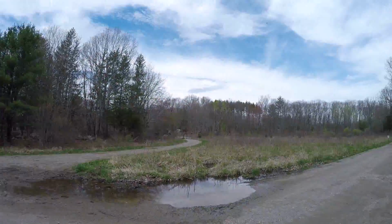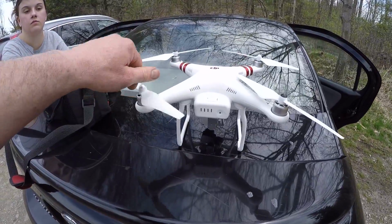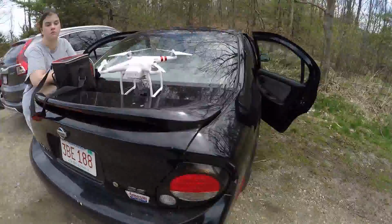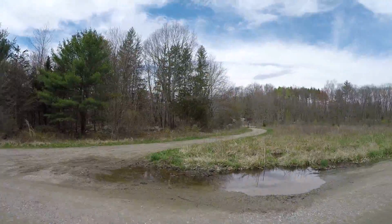But first, I decided to bring the drone. Why don't we just get a little overhead shot? I haven't really used this enough, and I need a little bit of practice. So let's get the drone up in the air. I'll get the truck hooked up and let's go find some trails to conquer.